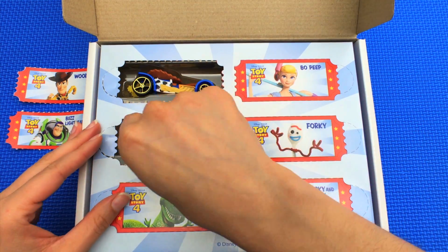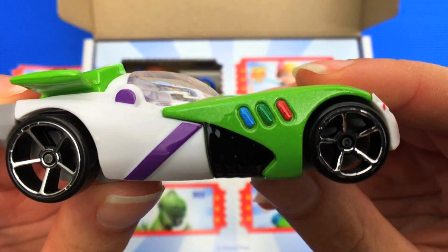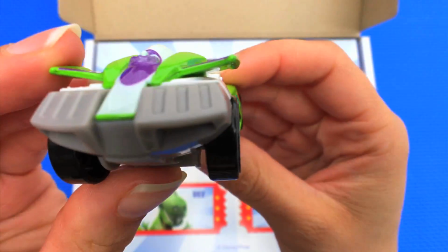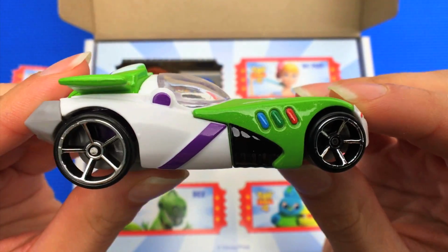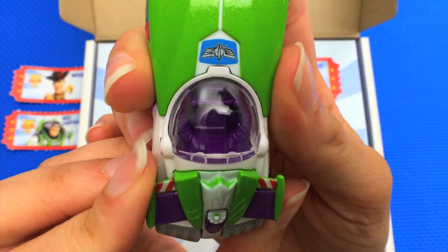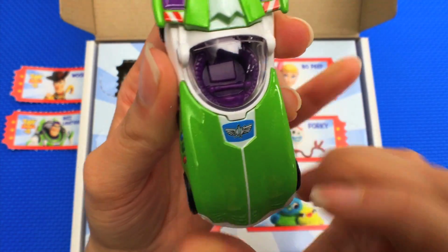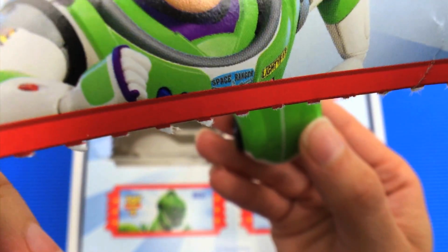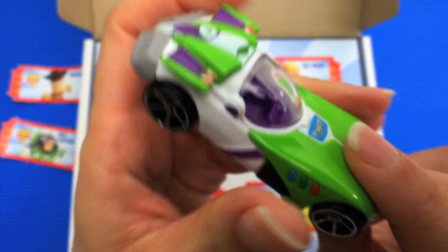Ooh, look at this car. Now this definitely looks like the car of a spaceman. Wouldn't you say? Wow. So we can see that much like Woody's car, Buzz's car almost exactly matches his outfit. So we see his wings in the back. And this is a lot like the front of his outfit. So you can see right here, it's very similar. The panels and then the Space Ranger logo in the front. And there we have the Space Ranger logo right there.